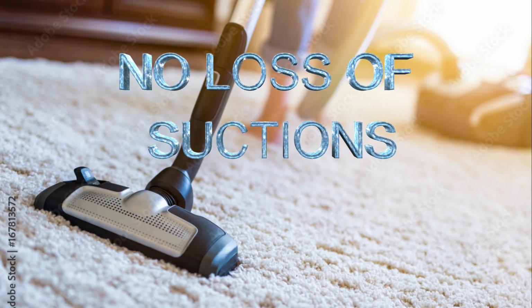There is no loss of suction, so no need to worry about it. You can get everything inside this kind of vacuum cleaner, with great features that make them totally perfect and amazing vacuum cleaners. These are the fabulous ones.